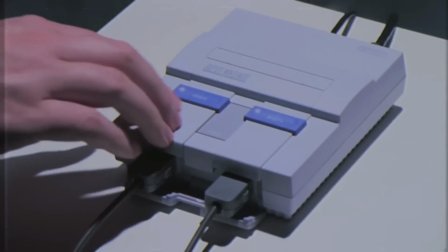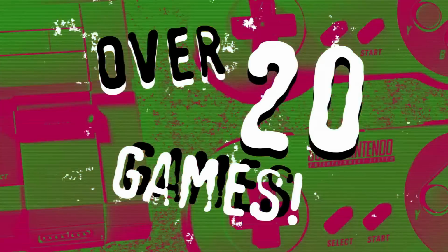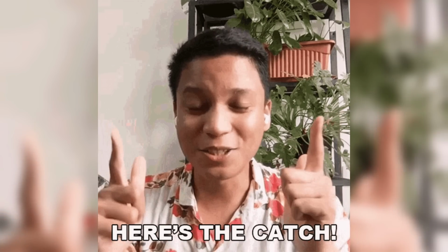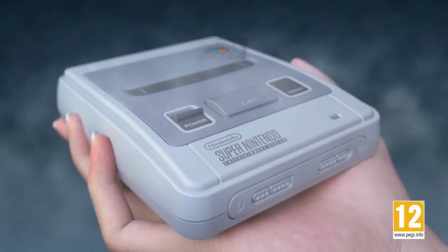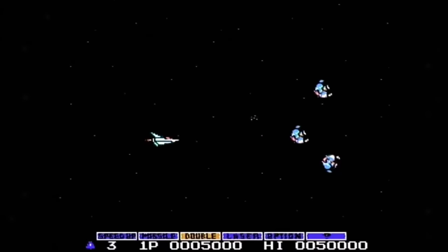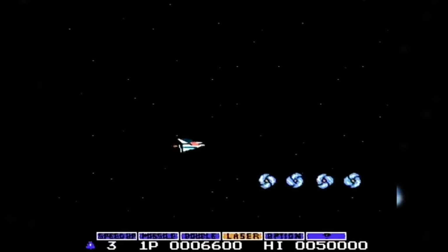One of the coolest features, though, is the save state function. You can save your progress anytime, which is a lifesaver for those brutally difficult levels. But here's the catch, you gotta press the reset button on the console itself to save, which means keeping the console within arm's reach. A bit of a hassle, but hey, it's a small price to pay for reliving those epic gaming moments.